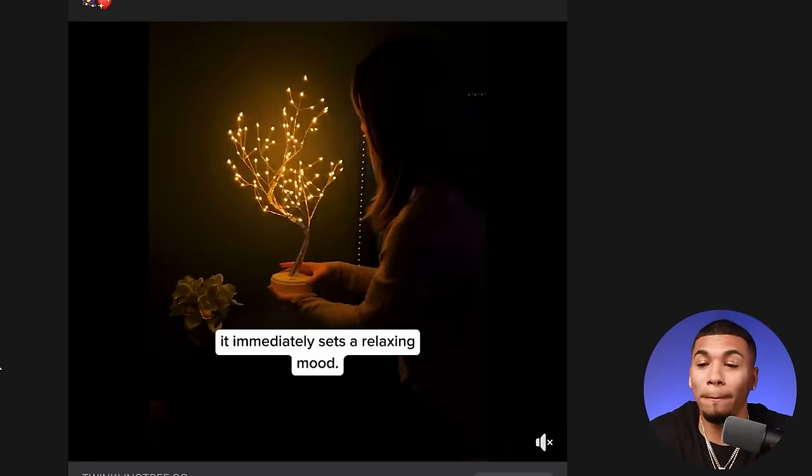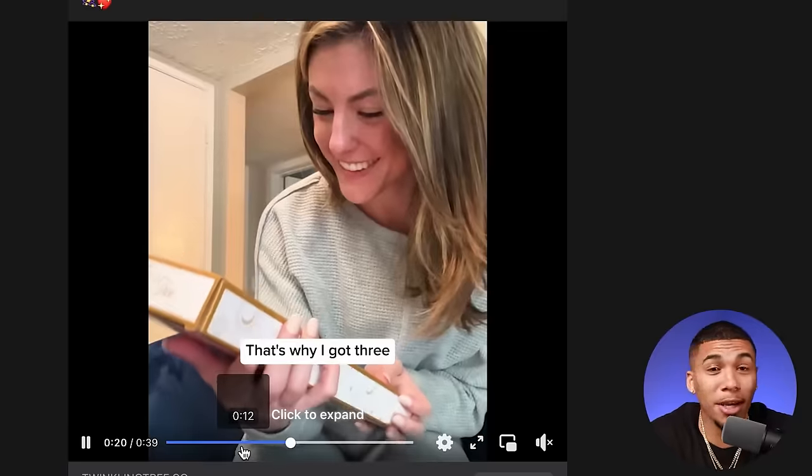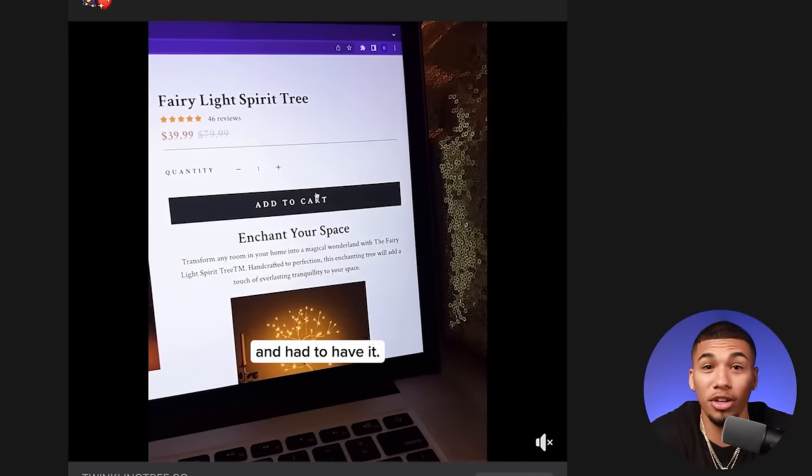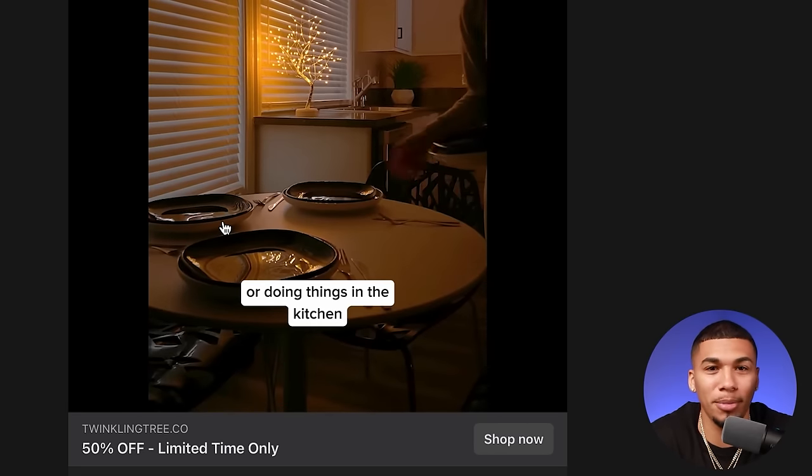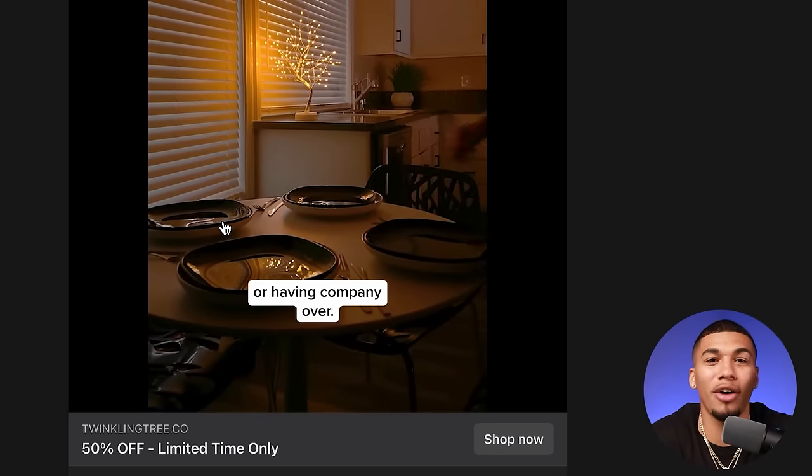When you turn it on, it immediately sets a relaxing mood. A great thing about this product is it has flexible branches, so you can design this any way that you want. Utilize the marketing angle, getting rid of all the basic things that people are used to, and taking advantage of something that has a wow factor like this.